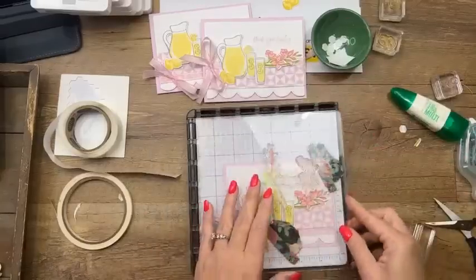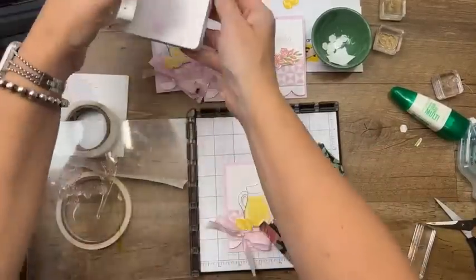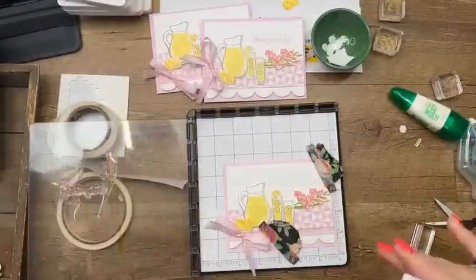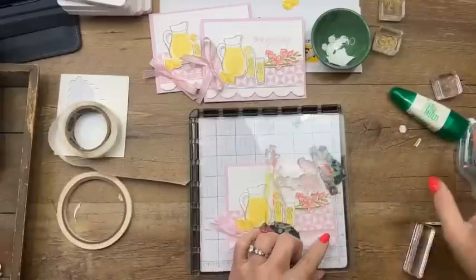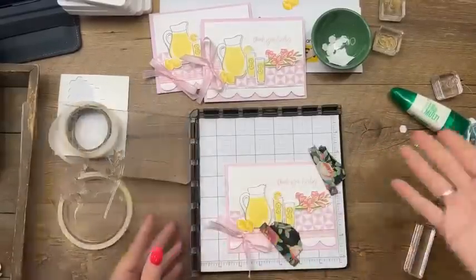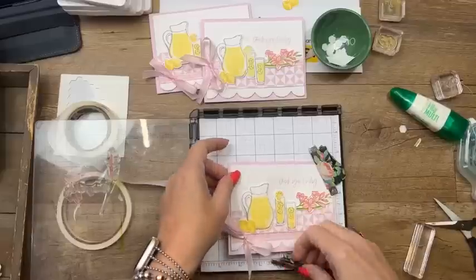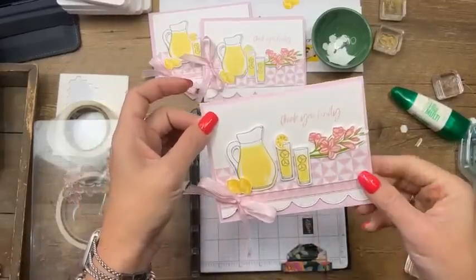You know what? I probably shouldn't have just taken that off because I'm going to need it. All right, let's stamp this and see if I can stamp it. And then I can lay it back down if I need to. Because I put dimensionals. Once you put your dimensionals down there, it's hard to stamp. All right, there you go, guys.